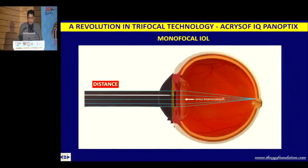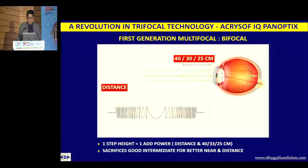When you have a monofocal lens, it's from a distance light being brought into a precise focus onto the fovea. But in this case, you would require additional add power in your spectacles for reading. When it comes to a multifocal lens, then you have the distance being brought into precise focus. You have just, multifocals are essentially bifocals. You have a second focus, which is at 40, 30, or 25 centimeters, depending upon the add power in the lens, whether it's plus 4 diopters, plus 3.5, or plus 3 diopter, or 2.5 diopters.